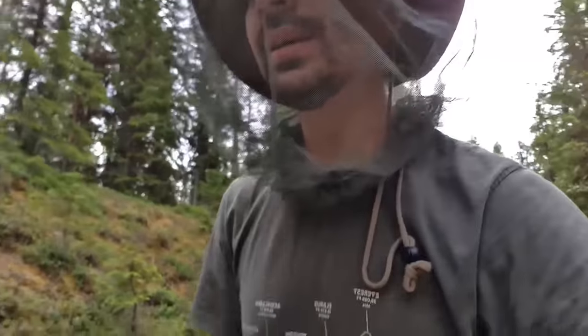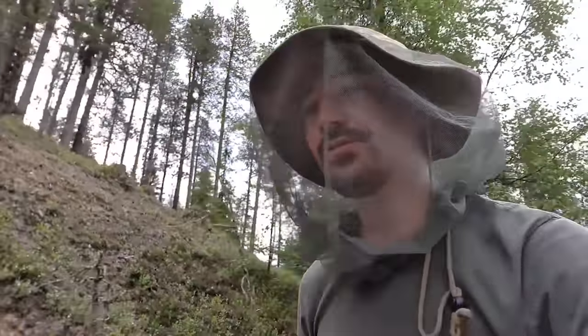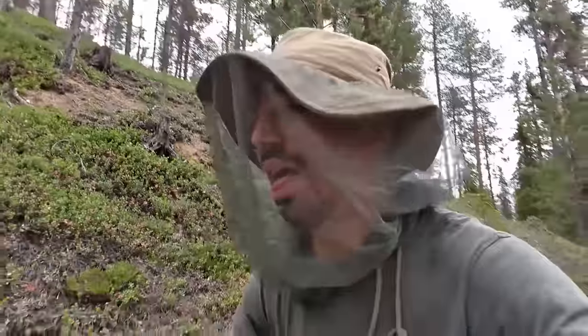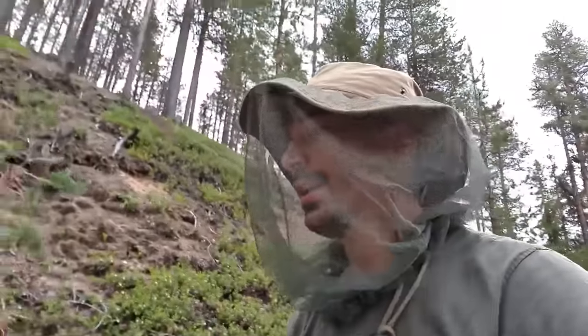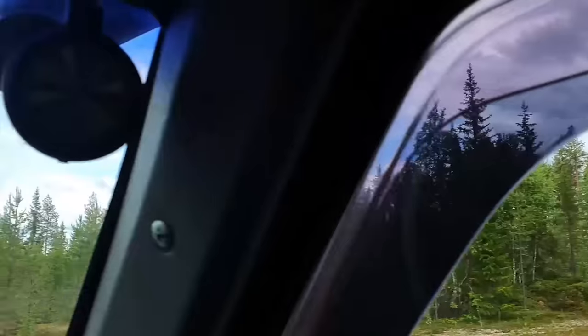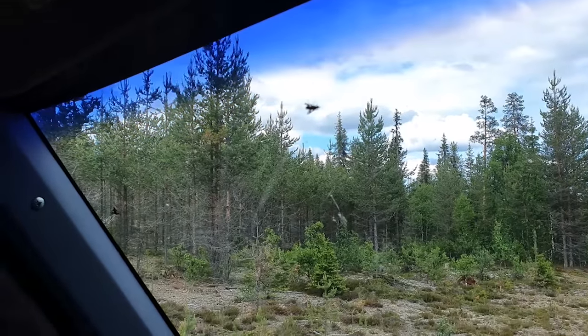They're just following me around because I smell like it's like someone's airdropped a crate full of McDonald's into an apocalyptic situation where everybody's starving and everyone's just ravaging it, killing each other for McDonald's. It's kind of like that. Lots of friends. Never travel alone in Sweden.